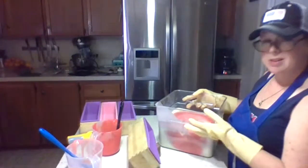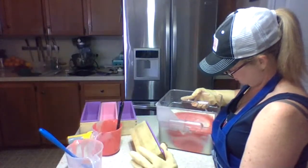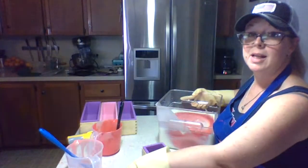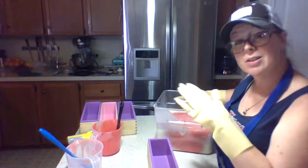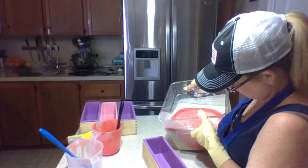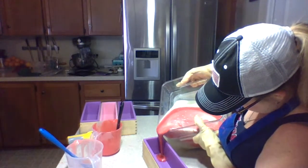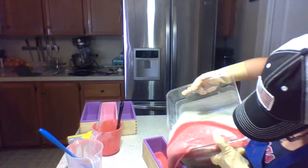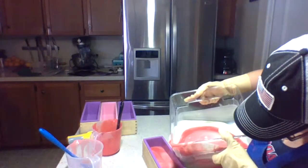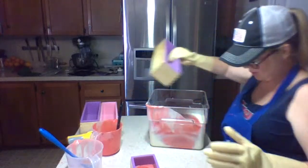You're not supposed to do this with such a large amount, but we're doing it. I don't think my arm can handle it. You could tilt it and it would be a different dramatic thing. We're going to just do it like this, okay? Because this is 8 pounds of soap. I'm going to stop. Now we're going to do this one.